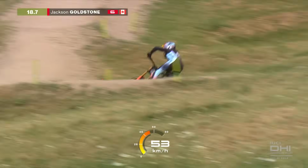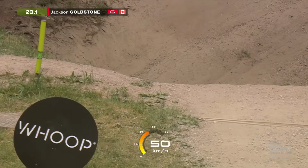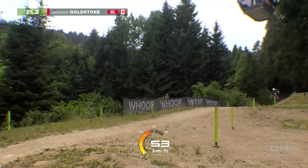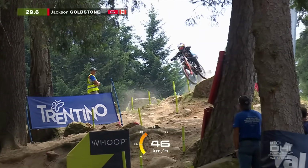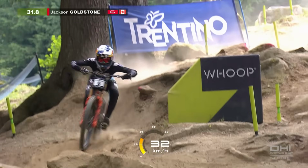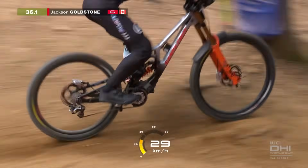Brosnan won in St. Anne at the end of last year. This man, though, has done a lot of winning in 2025. He's so good at this rock section. He's able to skip a lot of the big holes. He jumps over some of the sharp stuff. He's just bouncing down the track and able to do a lot more pickups than a lot of the other riders. Yeah, look at the speed he's carrying already.